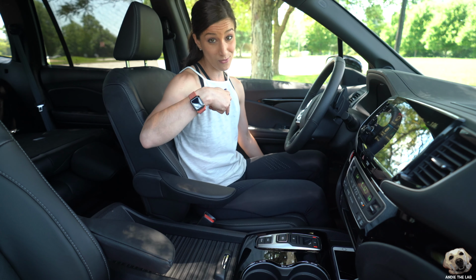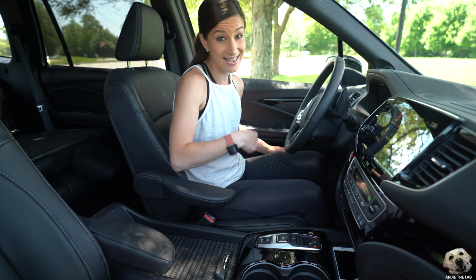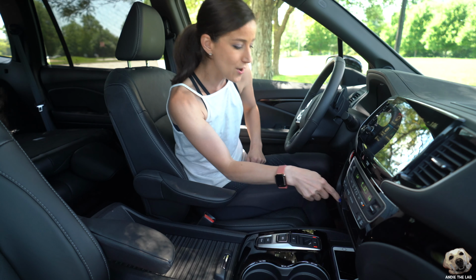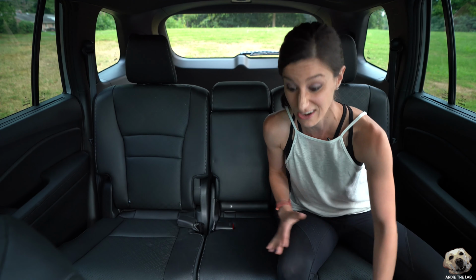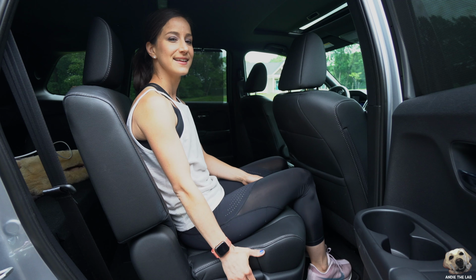And this is a 10-way power adjusting seat. Oh yeah, with memory settings, heated and ventilated. Boom. That feels nice. Adjustable back here too. Look at this range. They also recline just a smidge.